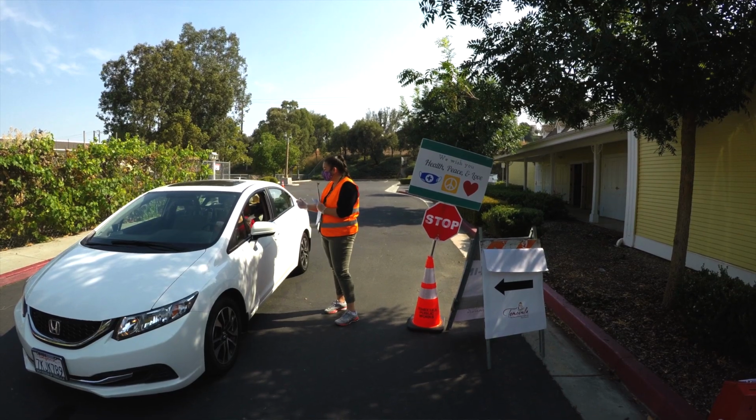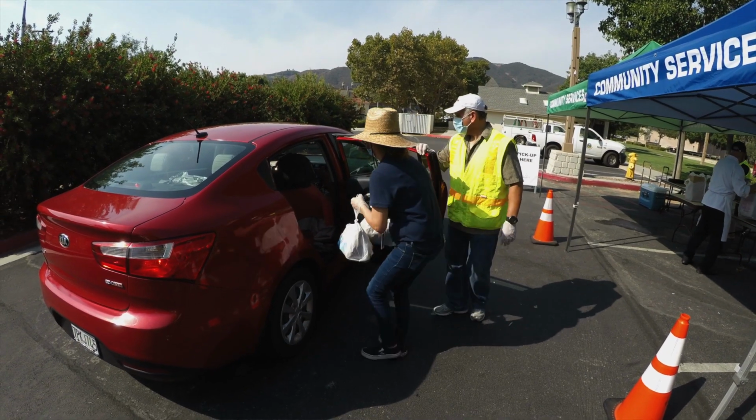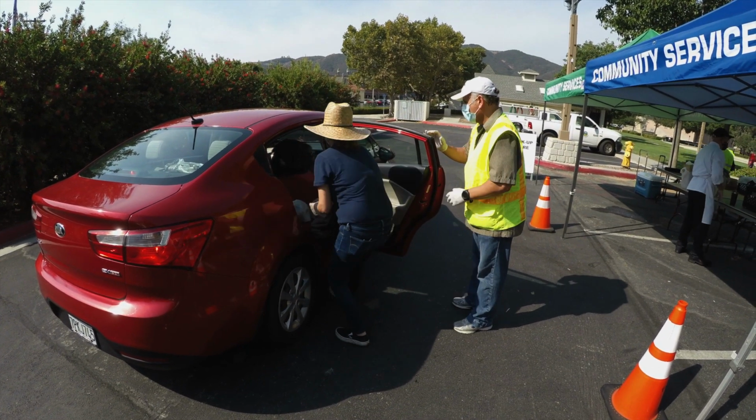I'm glad we can, at the very least, provide to-go meals. It reduces their need to grocery shop, which in turn minimizes their exposure to COVID. And we get to see their smiling faces.